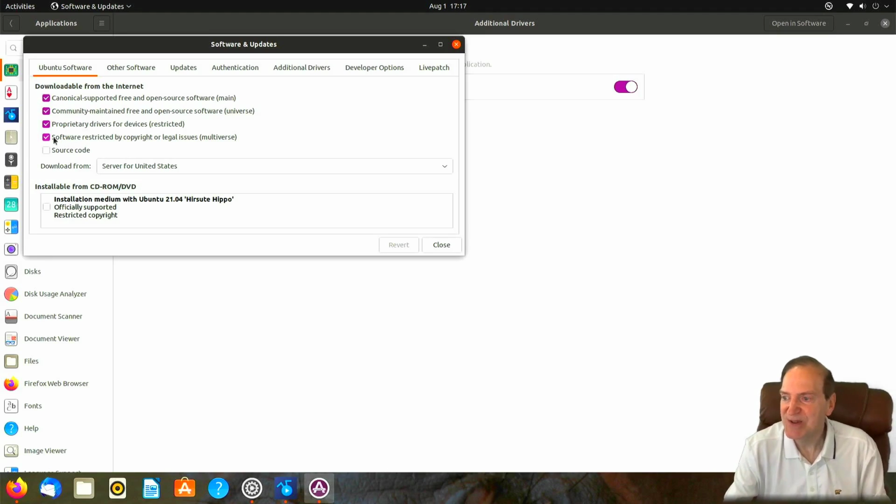Also, the software restricted by copyright, I kind of prefer having that on there too, just in case, you never know. And there's our official version that we're running right now, 21.04, the Hirsute Hippo. I have no idea if I pronounced that right or not, but it's nice to know that it's installable from a CD-ROM. So that's how you set up your proprietary drivers.